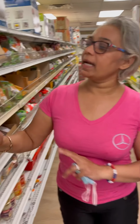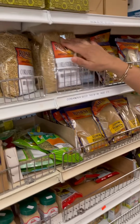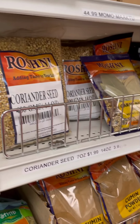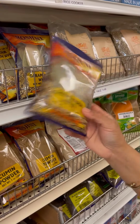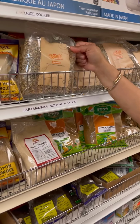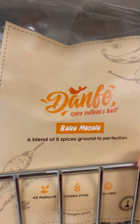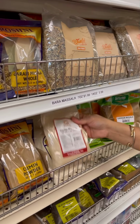As we look on the other side, here we have the cumin. We all know about the cumin powder. Coriander seed, which is also the seed from the cilantro. Garam masala already pre-packed. All the spices you need in the garam masala, all you do is parch them and powder them. Bara masala. This is interesting. I don't know much about it, but my foodies who know about it, you could just inbox me, or you could put in the comments exactly what it is.